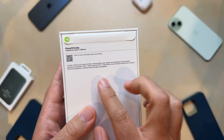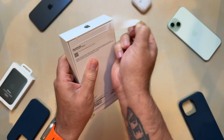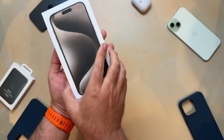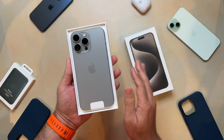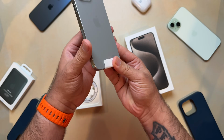the unboxing. I've got an iPhone 15 Pro Max here sent over from Apple. This is the natural titanium color with 1 terabyte of storage space. These days, there isn't a lot to these unboxings. You basically open up the box, and as you can see right up front, you find the iPhone.